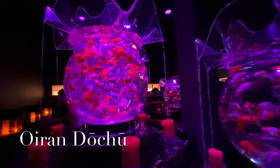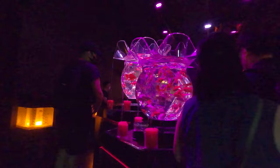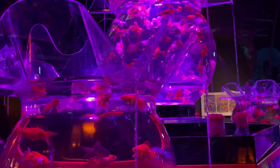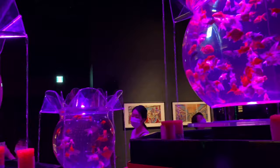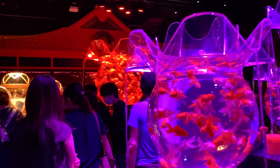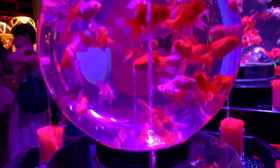Oidan Dochu, or the procession of courtesan, is the most sparkling moment depicted in the various gradations of Oidan. This is Hanamachi, a symbol of the modern Edo era, representing the most brilliant and imaginative places.